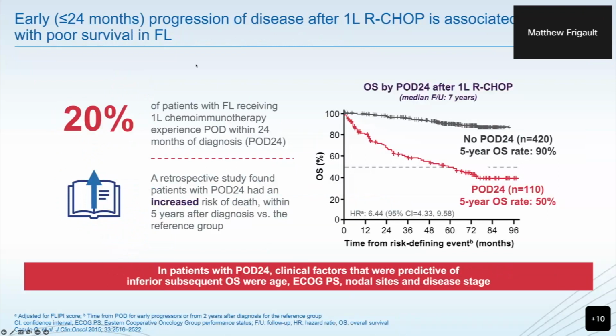Now, if you do have progression of disease within the first 24 months after first-line R-CHOP based regimens, we know that they actually have a significantly poorer overall survival. So looking out here at around 84 months, you can see that the 5-year overall survival is around 50%, where the 5-year overall survival for patients who don't have POD24 is around 90%. So POD24 does note a very high-risk patient population who have significantly poorer outcomes.